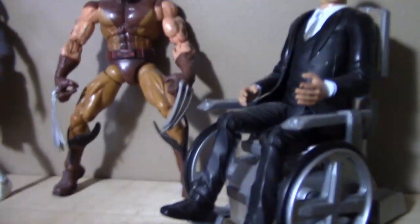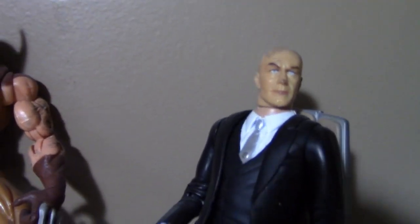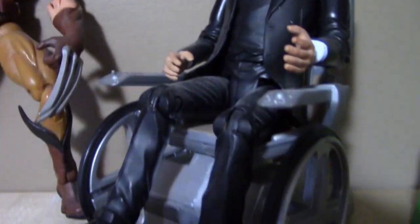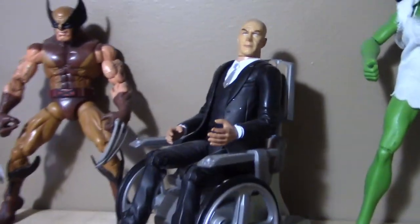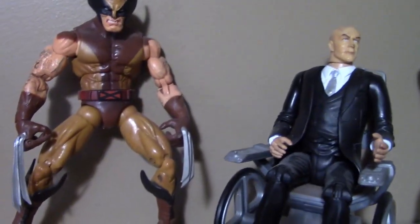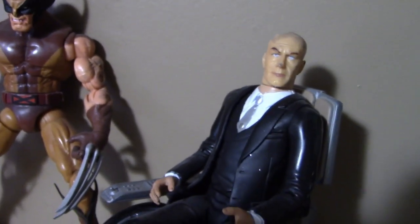Then we got Professor X. This one is based off of, I believe, the first X-Men movie. Got his chair, you know. Professor Charles Xavier. You know, pretty detailed, I think. Figure's a little beat up. I don't know if I can get an angle on it, but his head's kind of scraped up and stuff, but he's been through some shit. Yeah, Professor X. Then we got your She-Hulk.